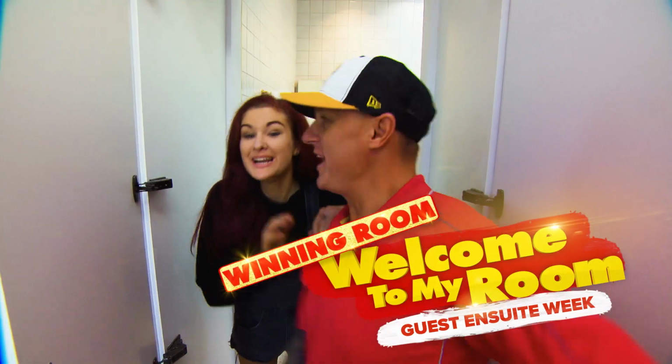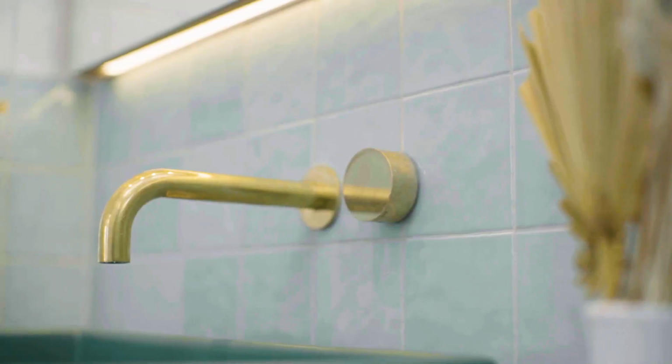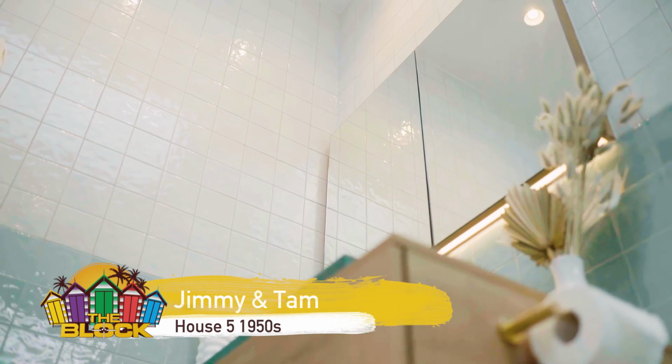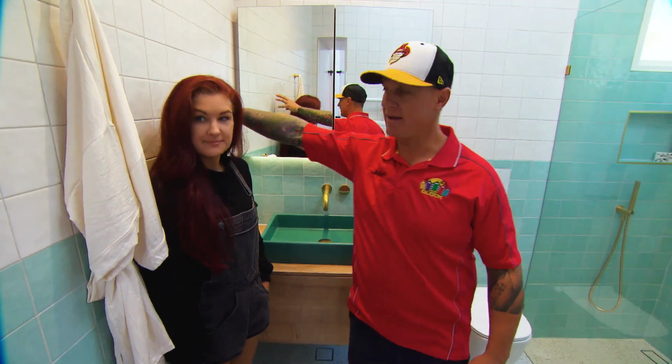Welcome to our winning bathroom. Come on in. Keeping within our 1950s theme. So the green tile stops at chest height, and then the white tile goes floor to ceiling where they would usually paint. Yep, beautiful. So it's a really nice effect.